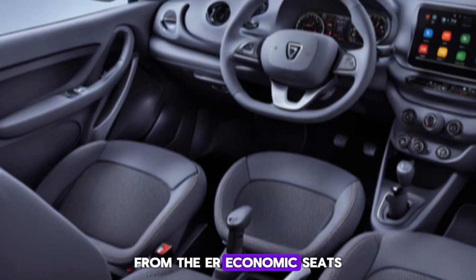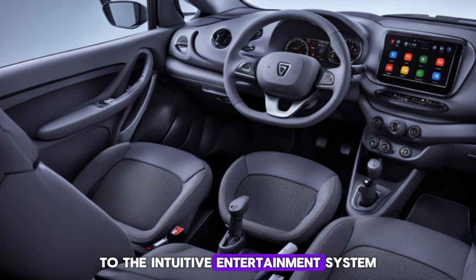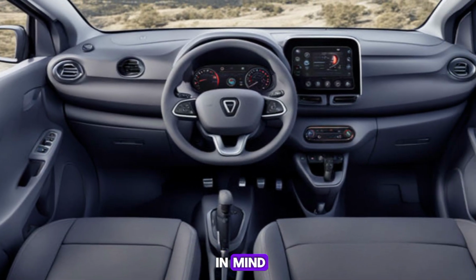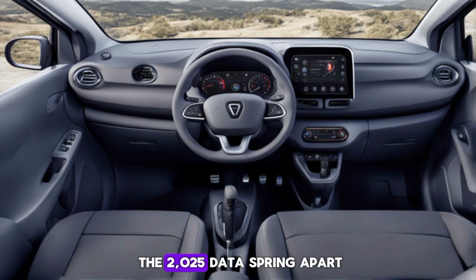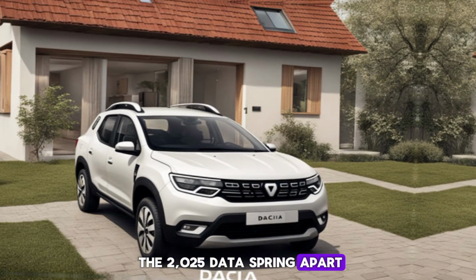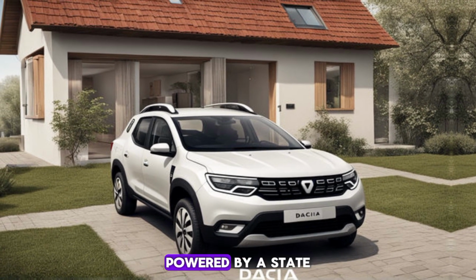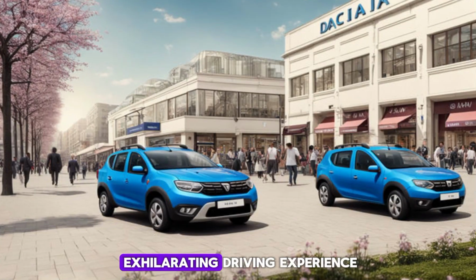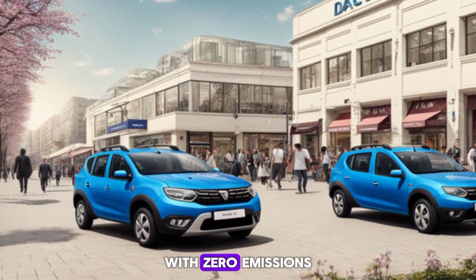From the ergonomic seats to the intuitive infotainment system, every detail has been crafted with the driver in mind. But what truly sets the 2025 Dacia Spring apart is its impressive performance. Powered by a state-of-the-art electric motor, this car delivers an exhilarating driving experience with zero emissions.